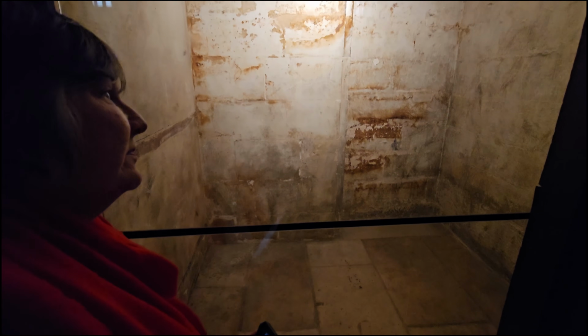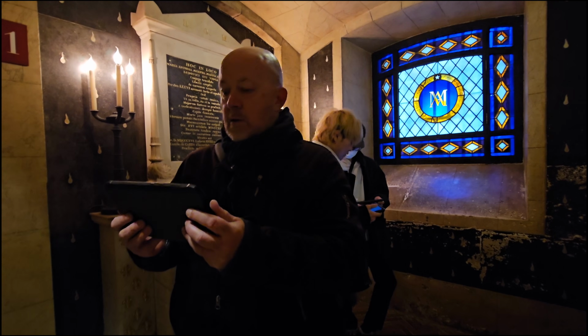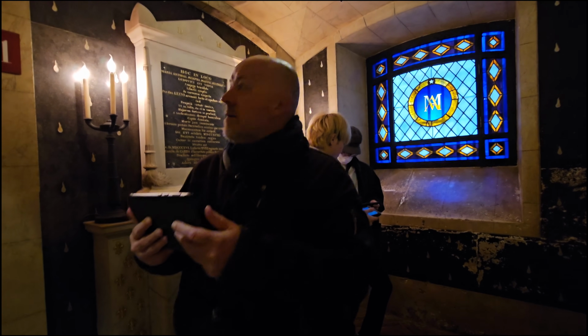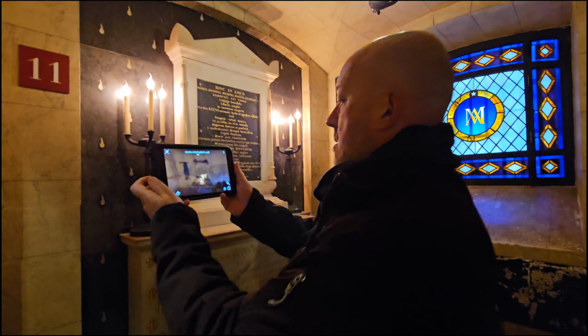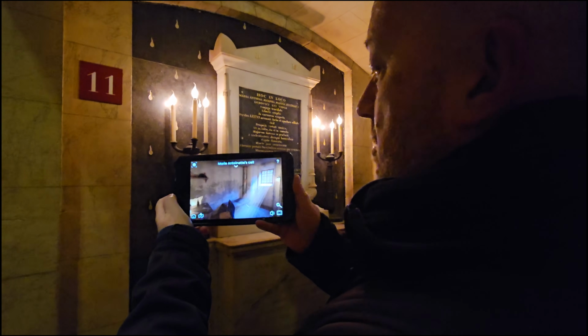That's a cell. You can see there's a little cross marked into the wall over here. I haven't seen Marie Antoinette's cell yet. So obviously they painted it because it was a Marie Antoinette cell, but it didn't look like that when she was housed here. I mean, it looked much better than a cell of a common prisoner.